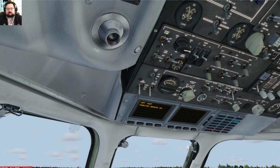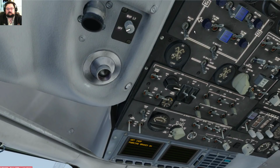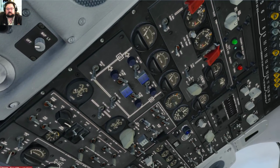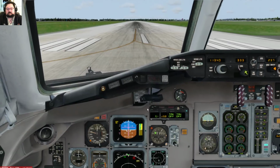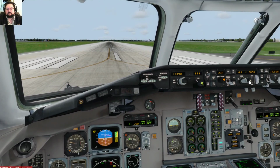UPS 299, winds 180 at 6, clear to land runway 28 right. 18 right, cleared to land, UPS 299. Delta 1818, fly heading 205, wind correction, wind change, wind 210 at 3, runway 18 left, cleared to land.